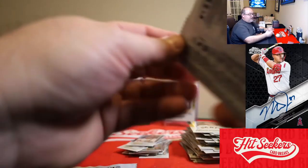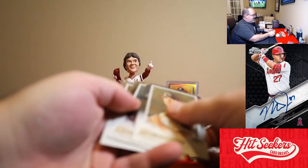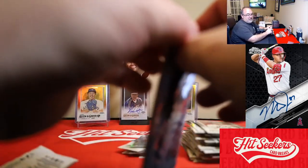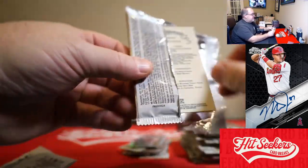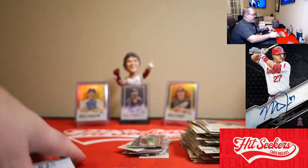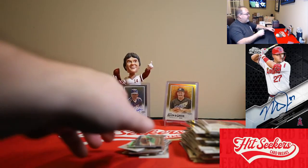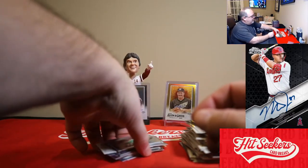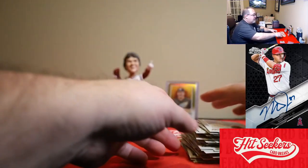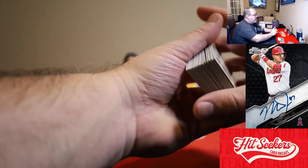Almost done ripping here. Chrome black's an easy rip. Alright, last one. Velvet monkey. Yes, sir. Outstanding velvet monkey. All right, good luck in five. Let's see what we come up with here.